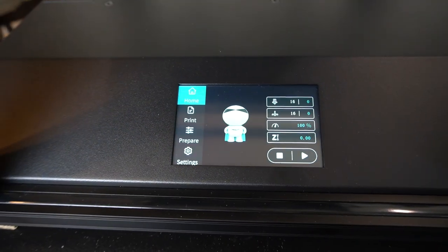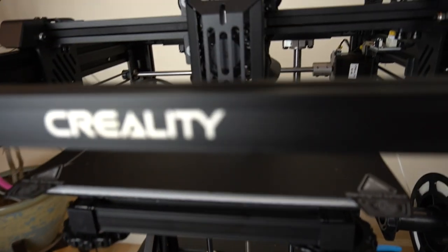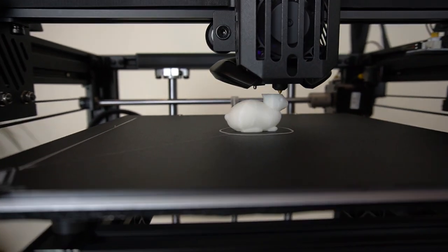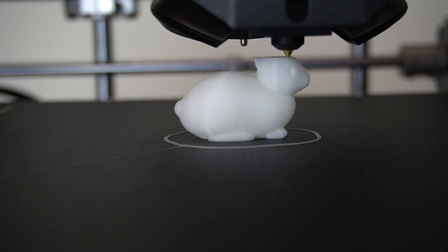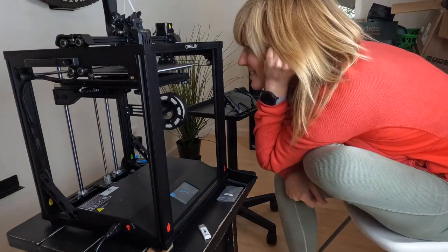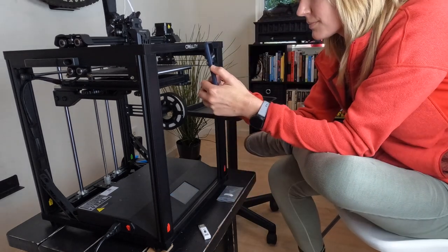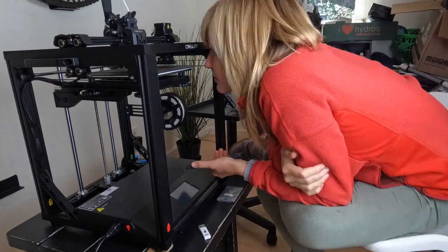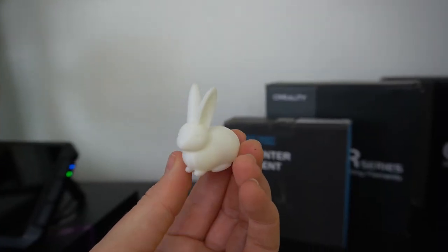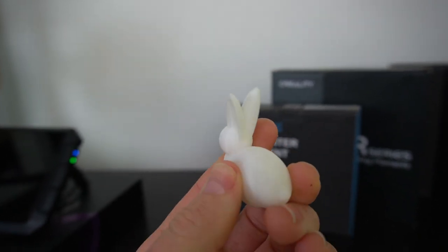After we got our printer all set up, it has 2 preloaded files pre-sliced for you. The little bunny here printed in about 18 minutes. It was super fast, so it's set to print pretty high speeds. I was so impressed with how this turned out. It's really great to see how far 3D printing technology has come over the years.